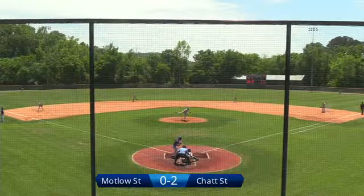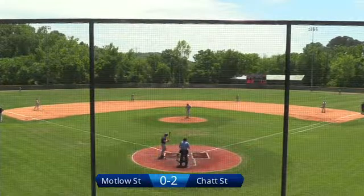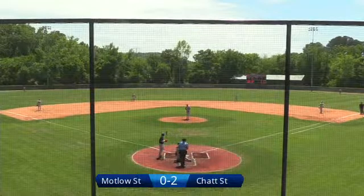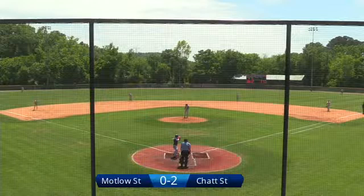And the pitch is there for strike 1, as Caleb West gets back in the count, 2-1. The 2-1 pitch misses low and away, as Braden Graves is quickly ahead 3-1. Braden Graves has been a great sophomore for the Chat State Tigers with his 2 years here. It's going to be sad to see him finally going on and continuing his career.